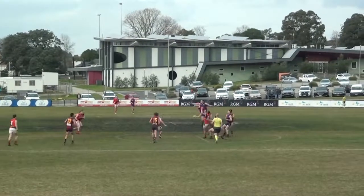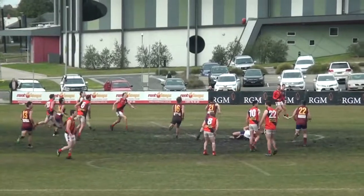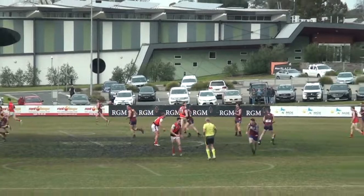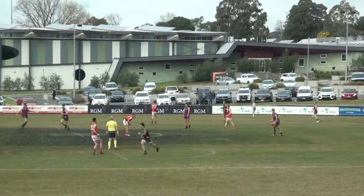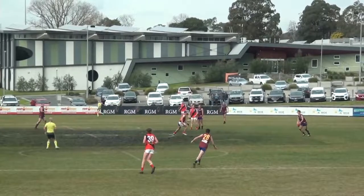Bit of a change. Radford's going back. Potentially a loose man back at the moment. Keep an eye on that one. Cowan in the middle of the ground, just handball straight up and down. He got pinged though for holding the ball. Grady Coxedge is the one who gets up full of mud on his back. Won't see his number for the rest of the day.